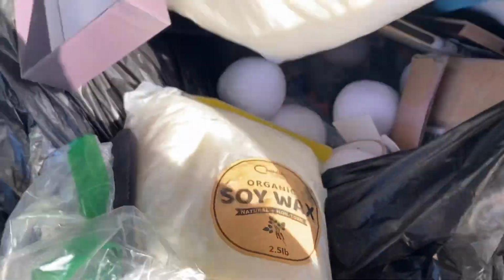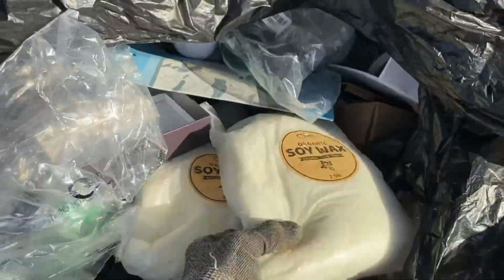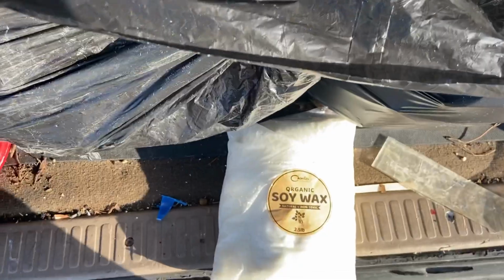Soy wax. Wow, looky here, a couple of big bags of soy wax. I know this stuff. That's 2.5 pounds each, so if my math is right, that's 5 pounds. That's going to come up front with me because I know that sells well.